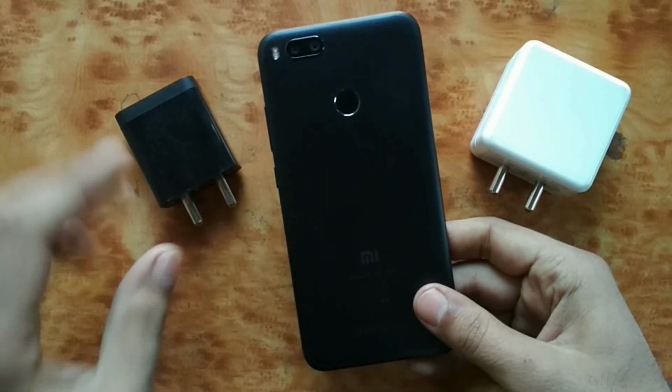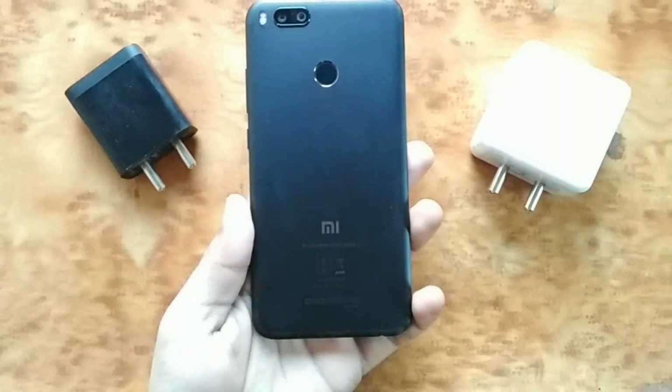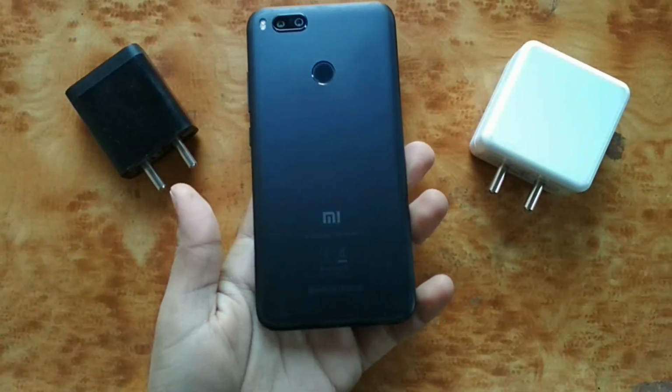Does it fast charge after the Oreo update, or is it the same? Of course we will test that, but this is actually going to be a bit different. Now first, a real quick recapitulation.